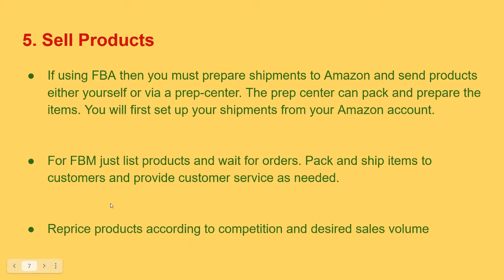Now, one big part of selling products is actually repricing. So what happens is that you will have to change the price of your products in order to help drive sales, mainly as a reaction to competition, because they may lower their price and then you may need to react and lower your price to compete. But also desired sales volume. If a product is not selling fast enough, then you might want to lower the price to get the product to sell a bit faster. Or if a product is selling faster than you need it to, and if you're able, you could even raise the price, knowing that the product will probably still sell even at a slightly higher price. So repricing is a big part of selling products.